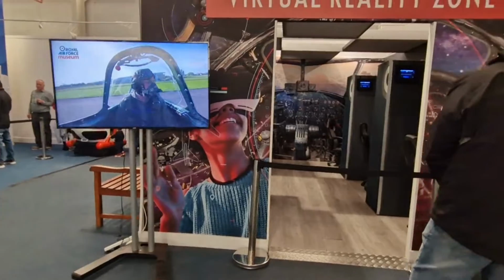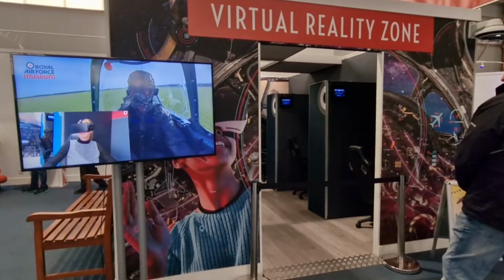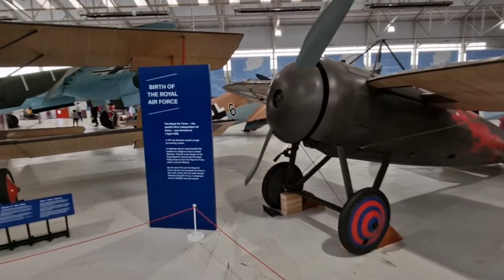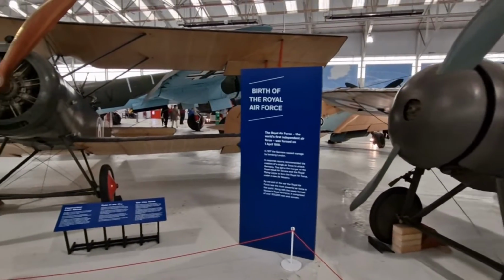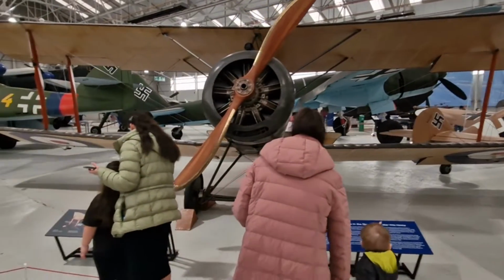Yeah, this one is the virtual reality zone. We pre-booked the tickets for all of these. Though the entry is free, these games did cost us.